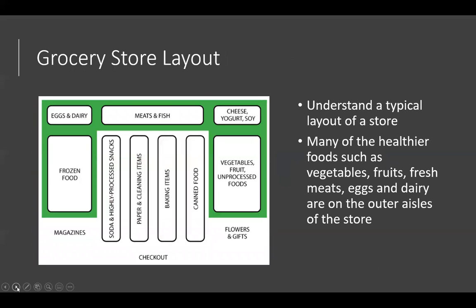Understanding the typical layout of the grocery store will help you make a shopping plan before you even set foot inside. Being aware of what is in each department will help you find everything on your grocery list. Notice that many of the healthier foods, such as vegetables, fruits, fresh meat, eggs, and dairy, are generally on the outer aisles of the stores.